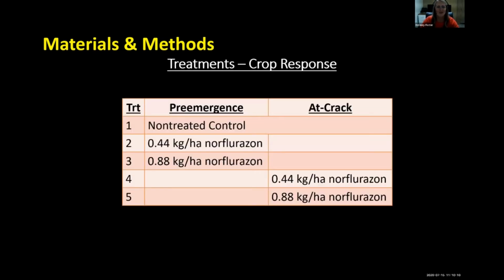On to the treatments for our crop response trial. These were pretty simple. It included a non-treated control and then 0.44 kilograms per hectare of Norflurazon. This is the labeled rate for all states west of the Mississippi River. And then we did a 2x rate, which is 0.88 kilograms per hectare of Norflurazon. Both of those rates we applied either pre-emergence or at crack.